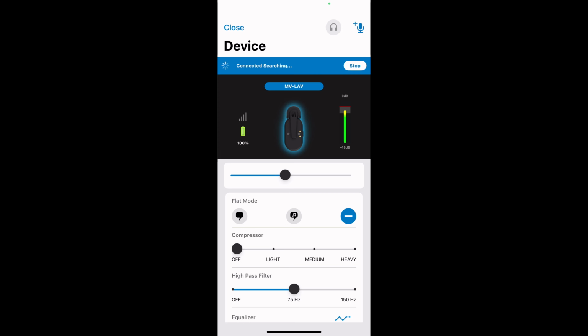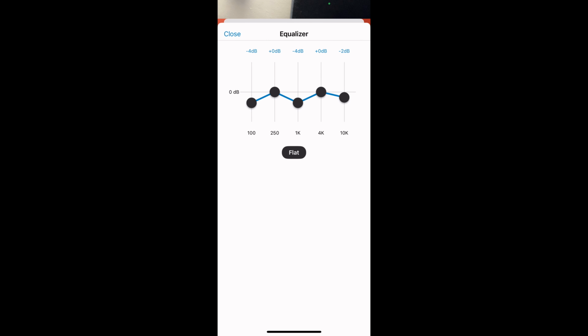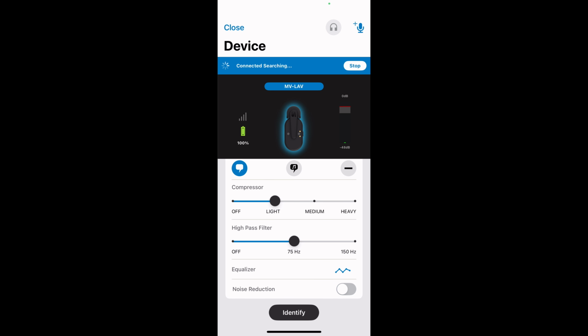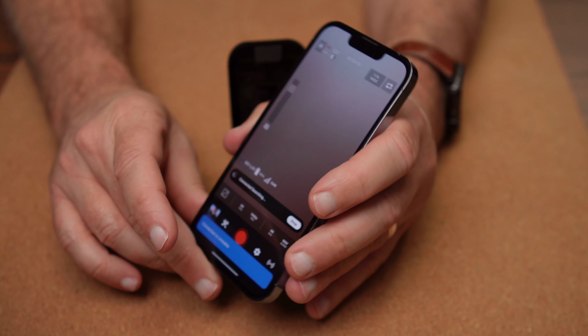Plus, I like actually that when I first see the microphone setup window, I get a visual display showing the input volume. I can change the modes, set up a 5-band equalizer if I want to, and choose to turn on or off the noise reduction. And whatever I set and dial in at that point, it'll keep in until I go in and change it. I close that window and I'm ready to record in the app.